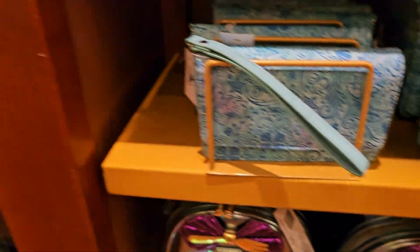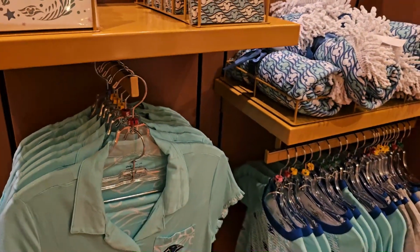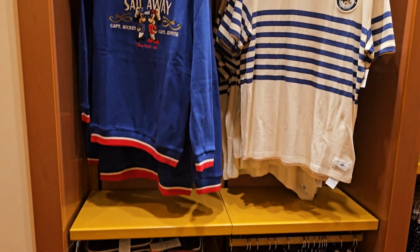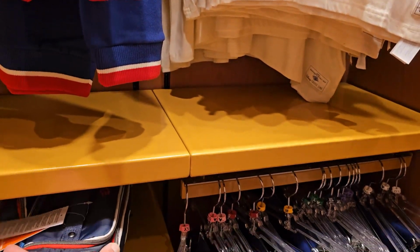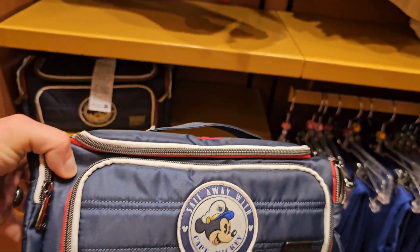Like the lounge fly, that's pretty. Some more shirts over here. I like the sail away stuff. This is really cool. Nice design of the blue, the white, the very nautical theme. You have this little tiny baby duffel bag, which is really cool. It's like a little golf bag.